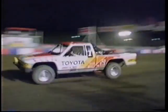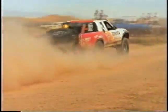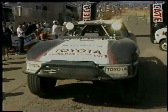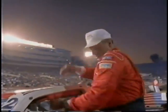Ivan Stewart has amassed 83 career victories, 8 drivers' championships. He has won 17 Baja 500s and 3 Baja 1000 races. But in spite of all the success and acclaim, if Ivan had had his way, this incredible career may never have happened. My burning desire was to be the superintendent of a construction company.